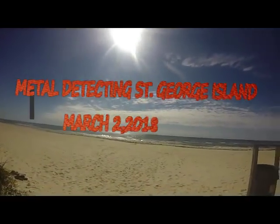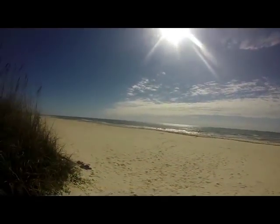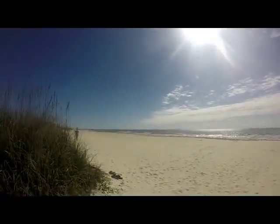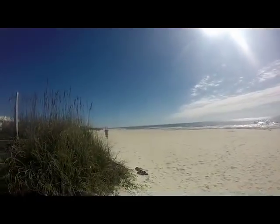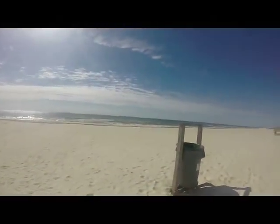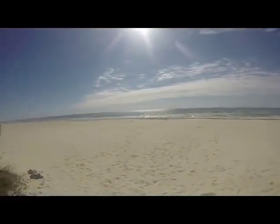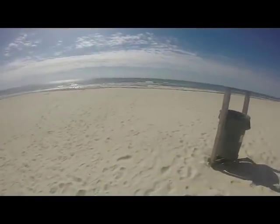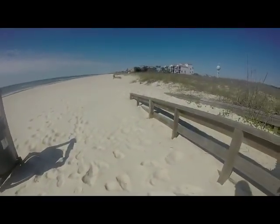Well, good morning. It is Friday, March 2nd. I am down here at St. George Island, and you can see it's a beautiful day. It looks like we got a little bit of a cut out there. We've had some northeast winds, so I'm going to give it a shot today and see what we can come up with. Not many people on the beach.